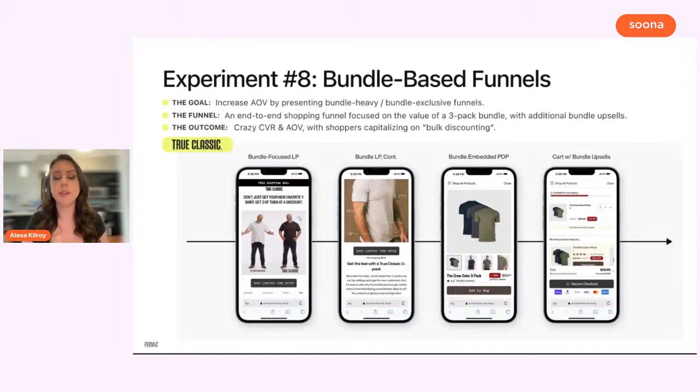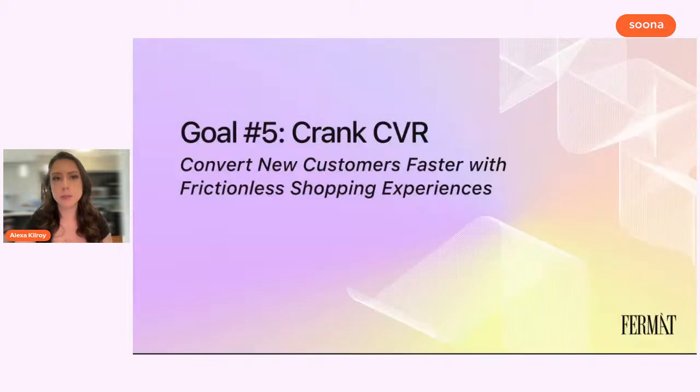So this is great if you are just trying to capitalize on shoppers who are really into bulk discounting. If they are likely to buy a 3-pack, well, maybe you could upsell them to a 6-pack or a 9-pack, or maybe they get the 3-pack in one colorway and then they want the 3-pack in another colorway, or they get the 3-pack of shirts and then they want the 3-pack of shorts to go with it, right? So there's a lot of opportunity here for maxing out the AOV of those customers.